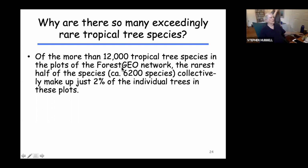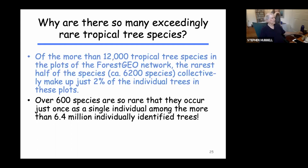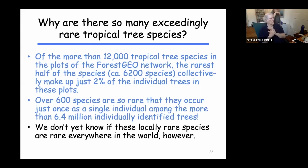Of the more than 12,000 tropical tree species in the network, the rarest half, that is about 6,200 species, add up to just 2% of the individuals in the whole network. Half of the species. Now these are really in trouble from a conservation point of view. Over 600 species are so rare that they occur as just a single individual among the 6.4 million tagged trees in the plot network. And we don't yet know if these locally rare trees are rare everywhere in the world, however.